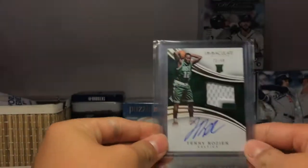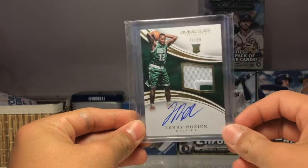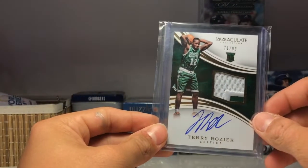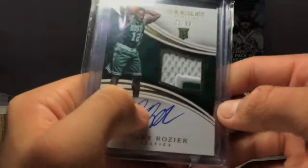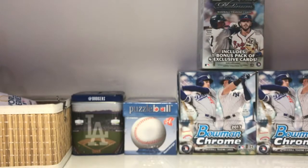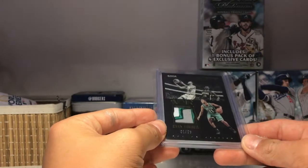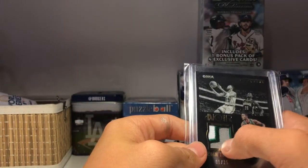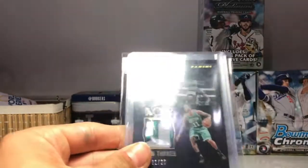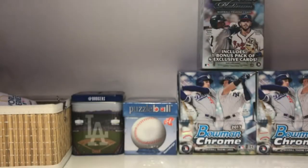First thing is this Celtics Terry Rozier autographed patch card. You guys probably know I'm a huge Boston sports fan, so that's a cool card. And it's out of 99. You can kind of see green and white and gray there from the jersey. So that's very sick. And then next up is this Evan Turner relic card. I think that's actually from the Celtics logo. So that's very sick. Gray, green, and white. So that's very cool. And it's out of 25, actually. So that's a low-numbered sick card.